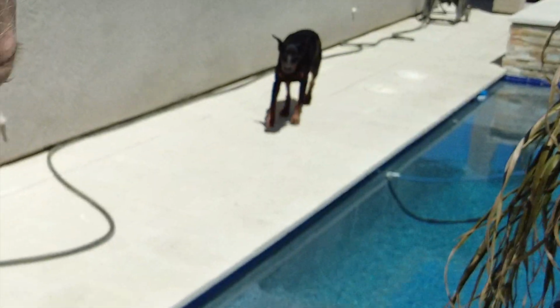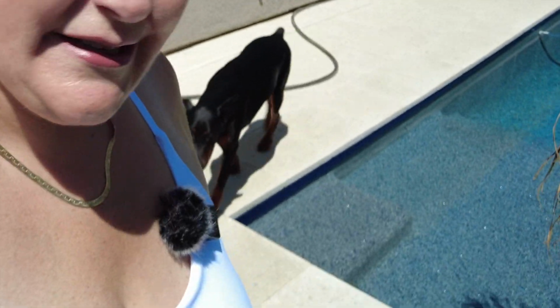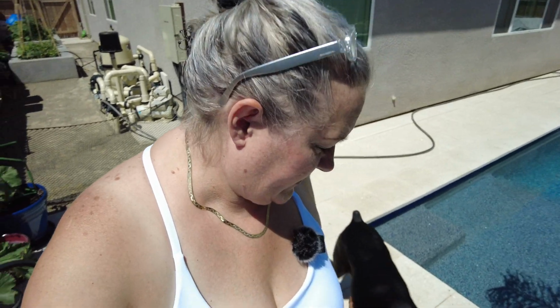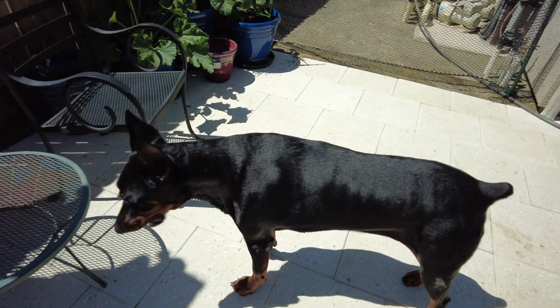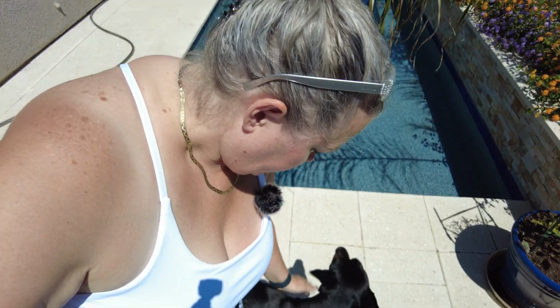And there's Mishka. I don't know if you can see Mishka. Hey, Mishka. Come here, baby. What are you doing, Mish? What's going on? Mishka, sit. Can you see Mishka? Good girl. How you doing? Good girl.